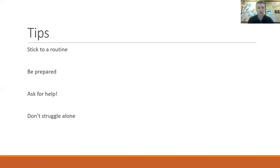That brings me on to being prepared. When you are doing a Zoom, as best as you can, you should be in a quiet location in your house, and you should have a pen, a pencil, some paper, or your exercise book if you've got them, and you should have a ruler to underline anything, or titles or dates. If you've got highlighters, they would be useful.